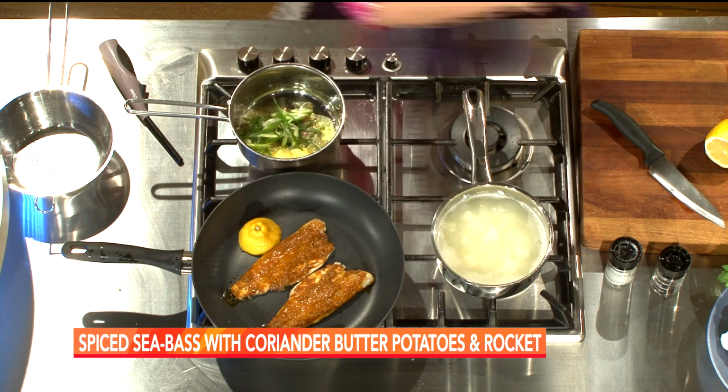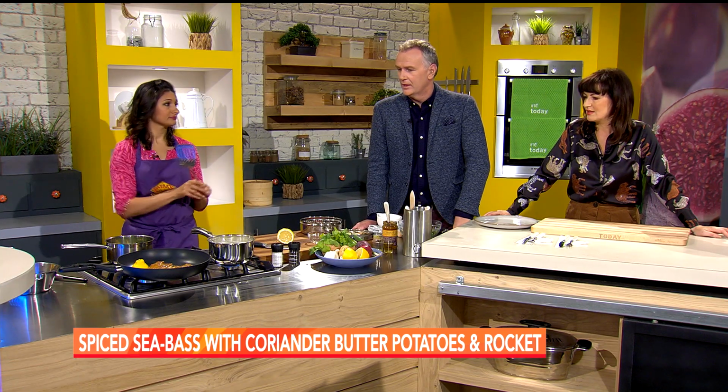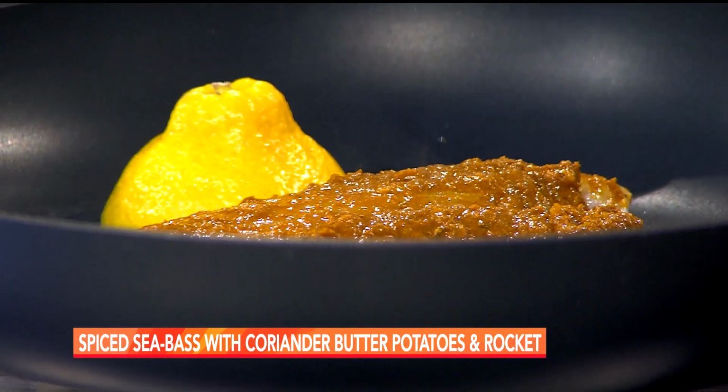My bass is ready to be flipped. And then 1 minute on that side and it's off. Okay, it's done. It's got to cook really fast. Yes, it cooks incredibly quickly.